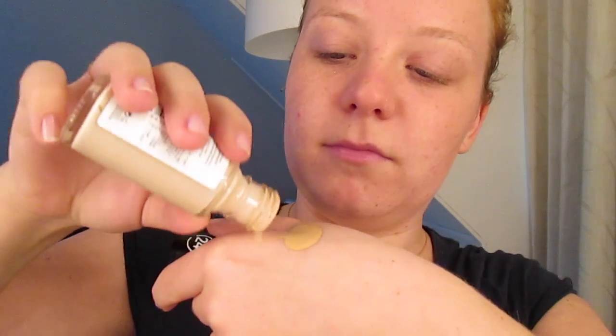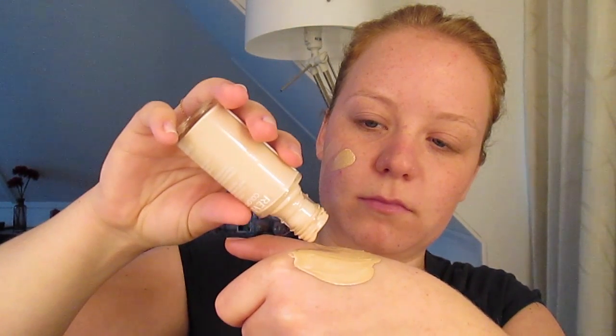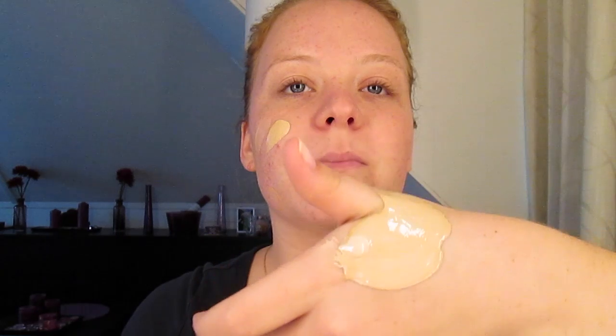So I'm going to add some of this, which will make the formula a little bit more long lasting as well, for my skin at least. I've got combination skin. I'm going to mix those two, see if that makes the right color. A little tiny more of the Revlon. AylaASMR is a little bit too yellow for me.